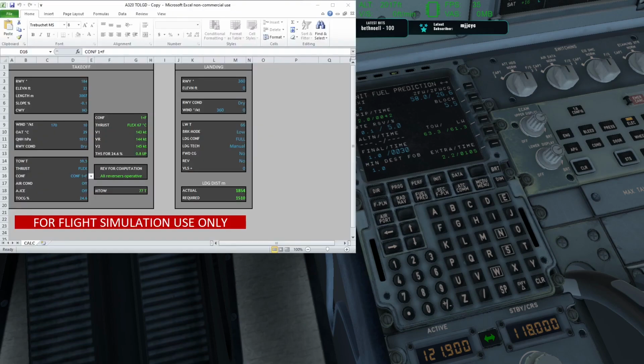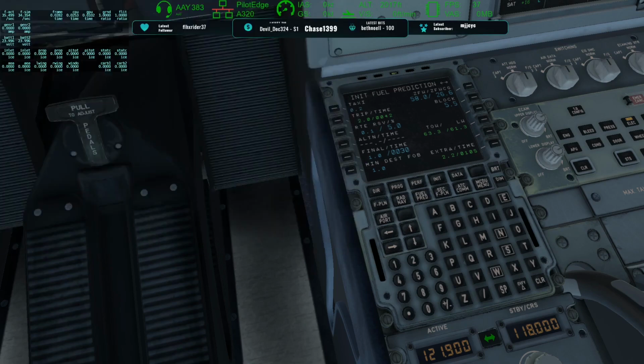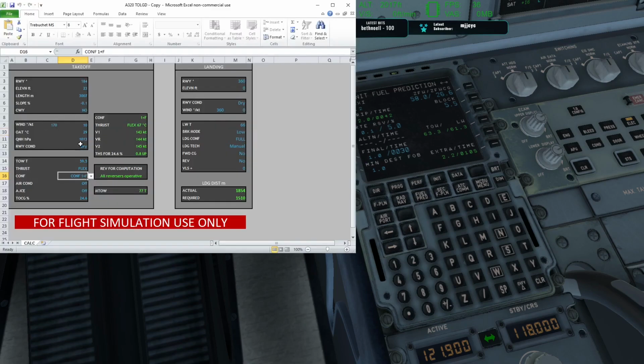San Luis Tower, Cirrus 242 Echo Sierra, ready for VFR departure, runway 29. November 242 Echo Sierra, San Luis Tower, make a left downwind departure, runway 29, clear for takeoff. Left downwind departure, clear for takeoff, runway 29, 242 Echo Sierra.